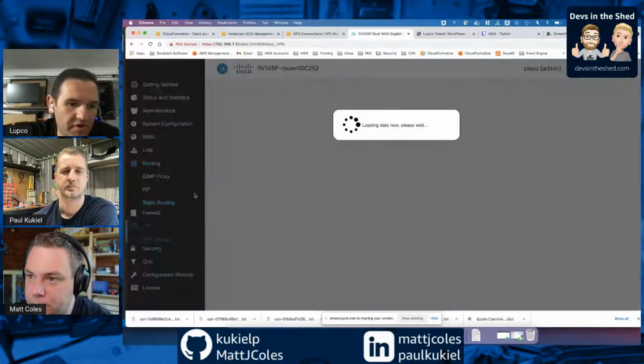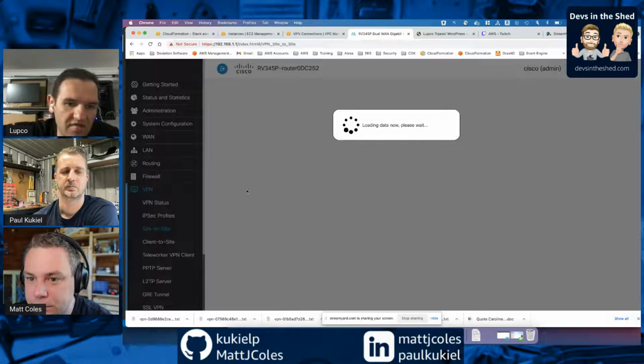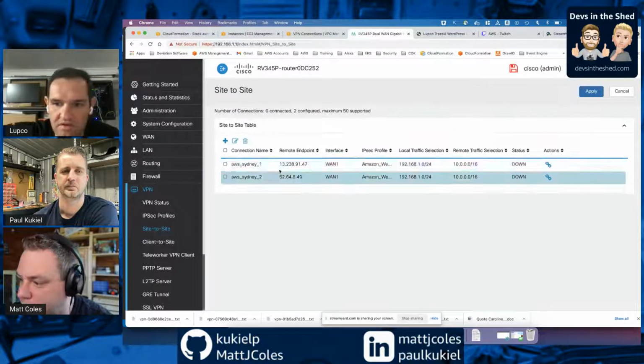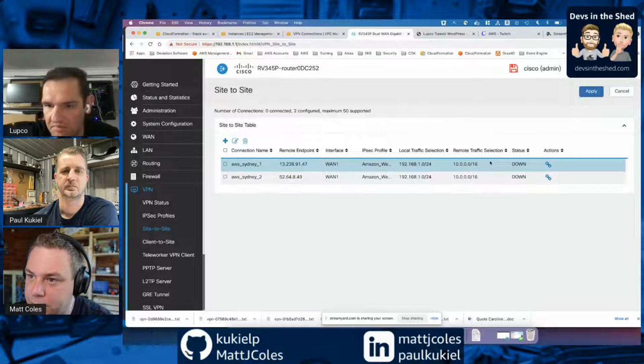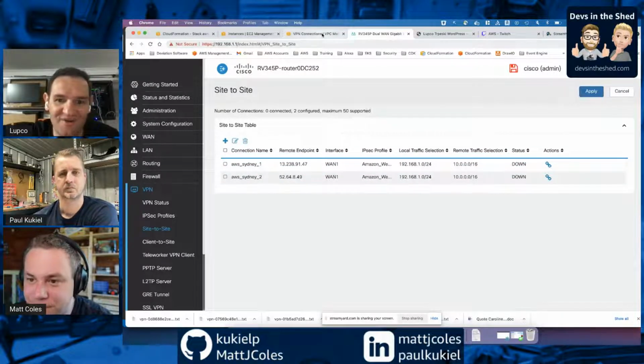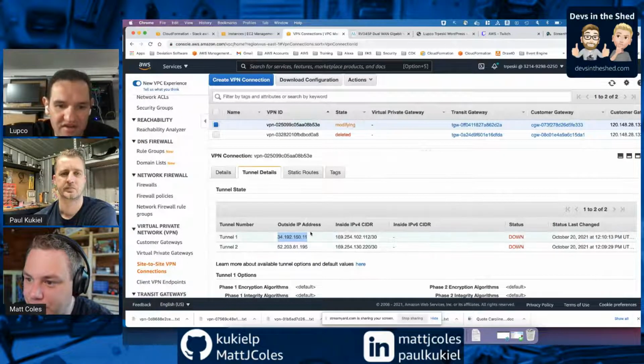Next step, I go back to VPN, site-to-site VPN, and I've already got one in place for the 10.10 network. That's for my Australian network. Hopefully it still works and I don't have to fix it live on air. On the American side of the connection, I'll show you how to establish one of these tunnels.